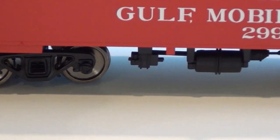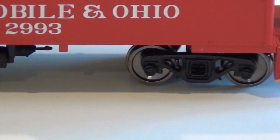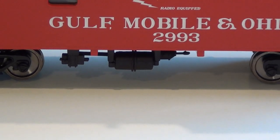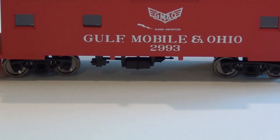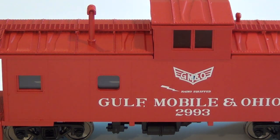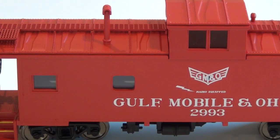I haven't had these on my layout yet to see how they run and operate. Weight wise, they have a good amount of weight to them. I unfortunately don't know exactly where my scale is to be able to weigh these to see if they meet NMRA standards as far as weight goes. But they feel pretty heavy. I'm going to say that they've got to be pretty close to the National Model Railroad Association's weight minimum for a caboose or a rail car.